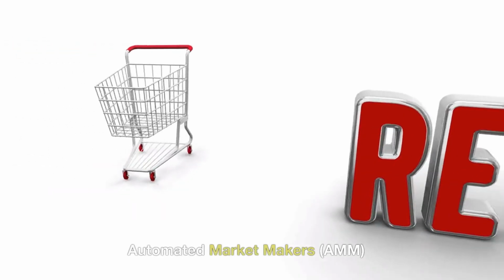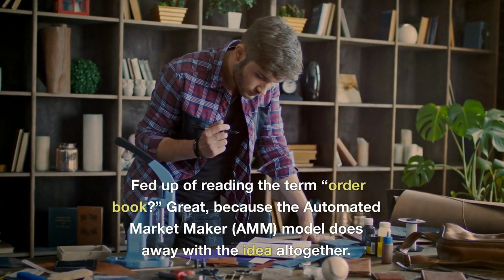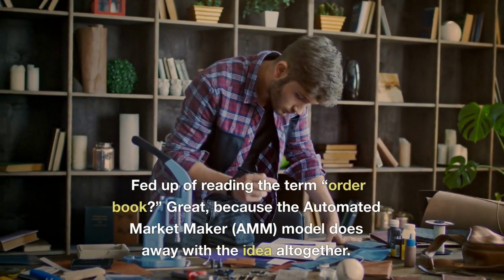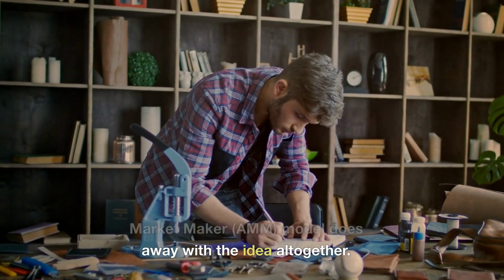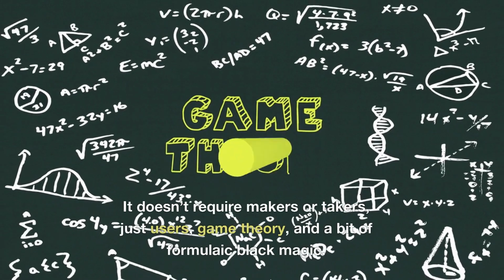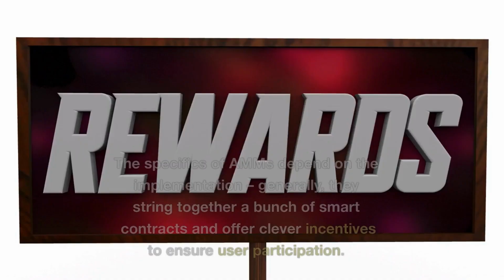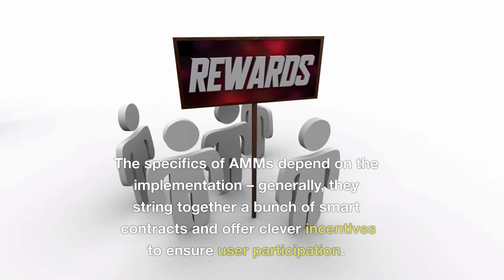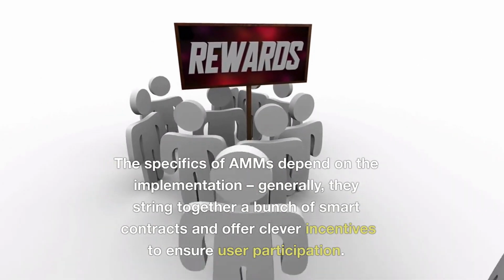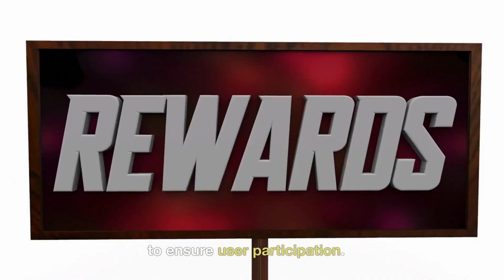Automated market makers, AMM. Fed up of reading the term order book? Great, because the automated market maker, AMM, model does away with the idea altogether. It doesn't require makers or takers, just users, game theory, and a bit of formulaic black magic. The specifics of AMMs depend on the implementation. Generally, they string together a bunch of smart contracts and offer clever incentives to ensure user participation.